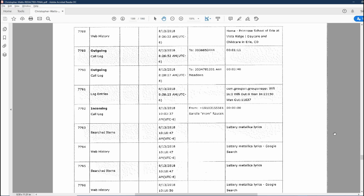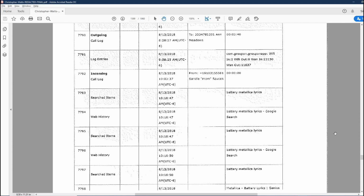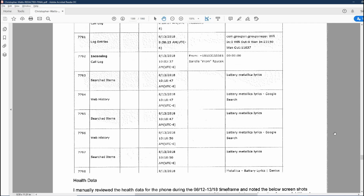Then there is an outgoing call 30 seconds later, which lasts 1 minute and 11 seconds, and that's surely the call to Primrose. Then an outgoing call 2 minutes later to Ann Meadows for 3 minutes and 40 seconds, who is the real estate agent. Then there's log entry at 9:58 a.m. on that same day, and it just states that it's Groupon, doesn't give more information.